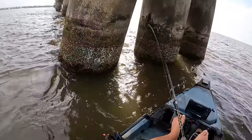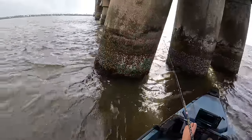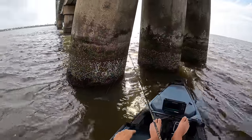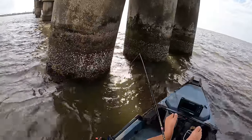I think we're hung. But anyways, if you can find them, you can stay on them. But when that tide slacks off, those sheep's head get to where they're circling the pylons a little bit more.